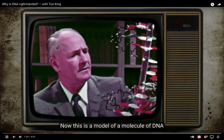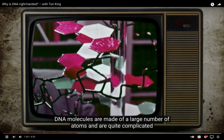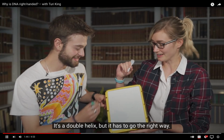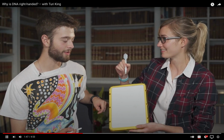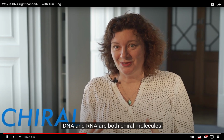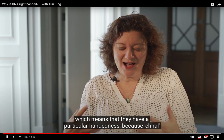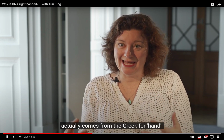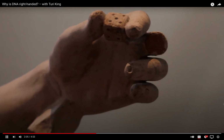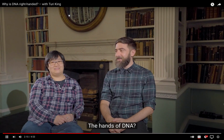Now this is a model of a molecule of DNA. DNA molecules are made of a large number of atoms and are quite complicated. It's a double helix, but it has to go the right way. I don't know which way. All right. DNA and RNA are both chiral molecules, which means that they have a particular handedness, because chiral actually comes from the Greek for hand. It's the hands of DNA.